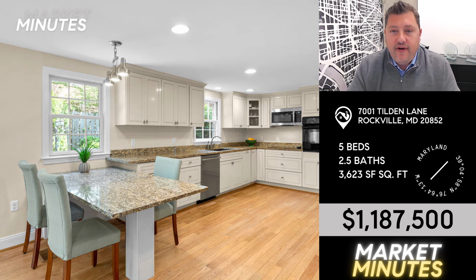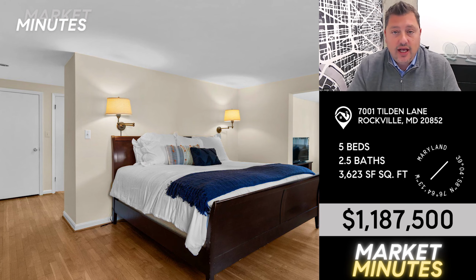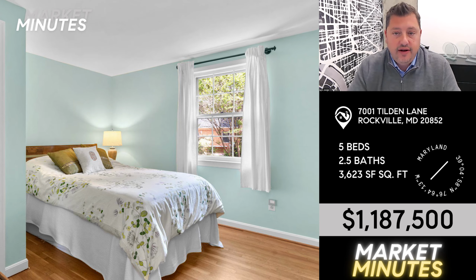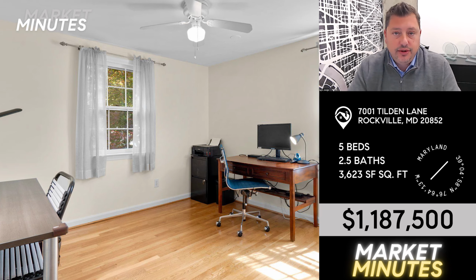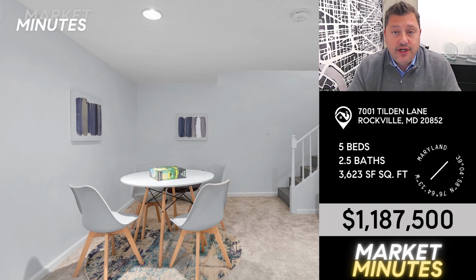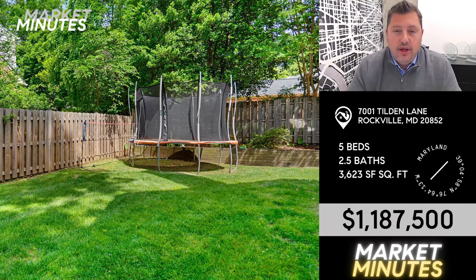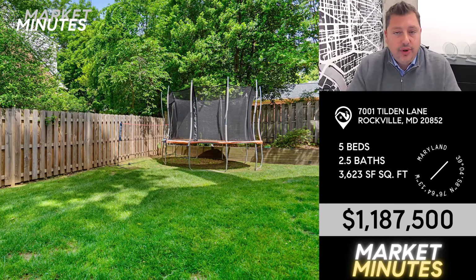You've got 5 bedrooms upstairs. You got that large primary suite with the sitting room I talked about, and then 4 very spacious bedrooms. Does have a fully finished basement and a large yard space. $1,187,500, I think, is a pretty good number for this.